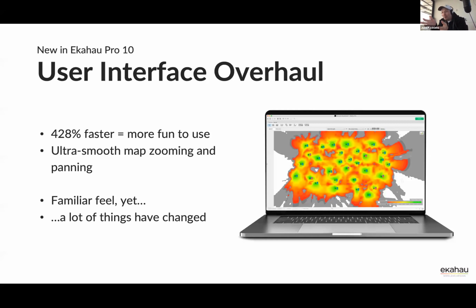However, that doesn't mean that there's a new learning curve to the product. It's actually a familiar feel. So we kept most of the things in the same places. Most of the functionality is pretty much identical. It just feels like coming home, but to a hugely renovated, upgraded home.